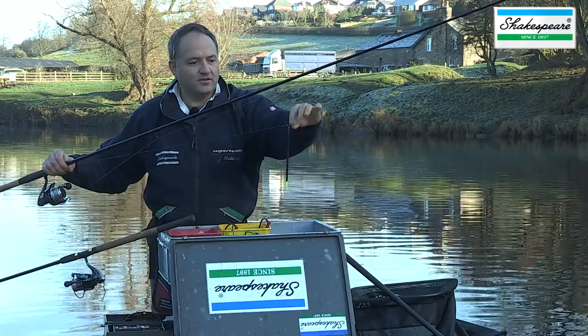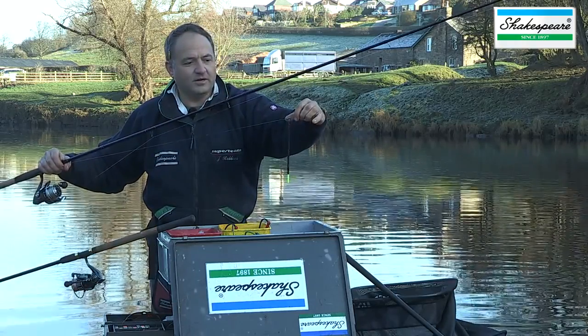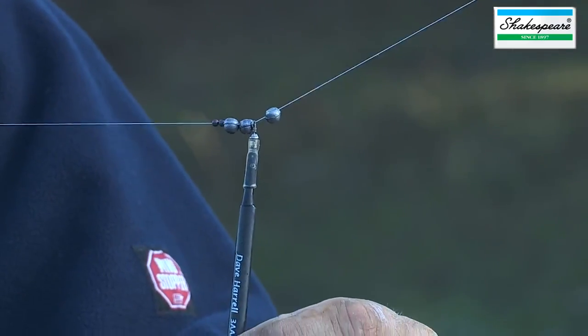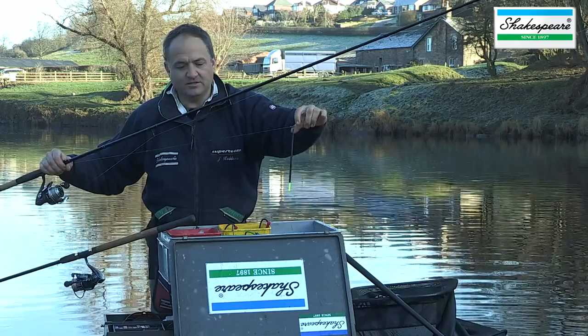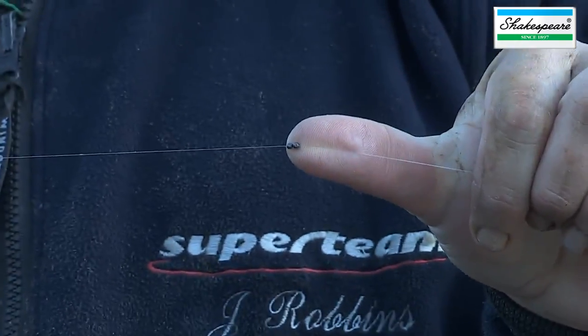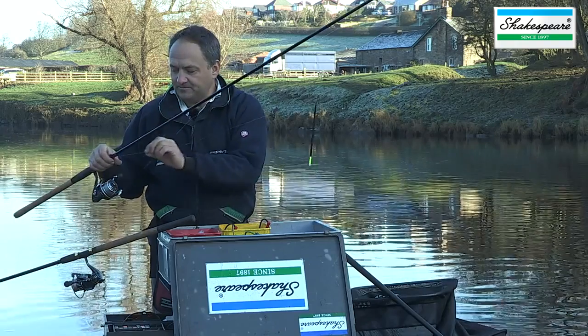So as you can see, I've got the bulk shot situated around the float. I've got a couple of number 8s to bring down into play if I need to and change the presentation, and then I've got the 2 number 10s together and then another 2 number 10s below that.